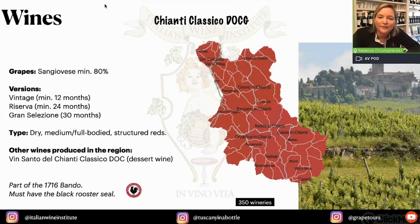So it's perfect for olives and vines. Chianti Classico has its own symbol, which is the black rooster, which you will find on every bottle of Chianti Classico. So it's on the neck, but it may also be found somewhere on the label.